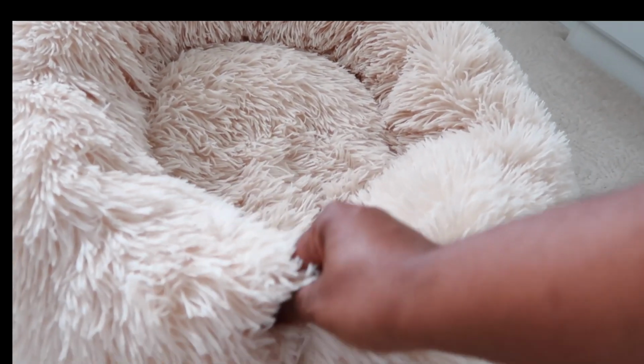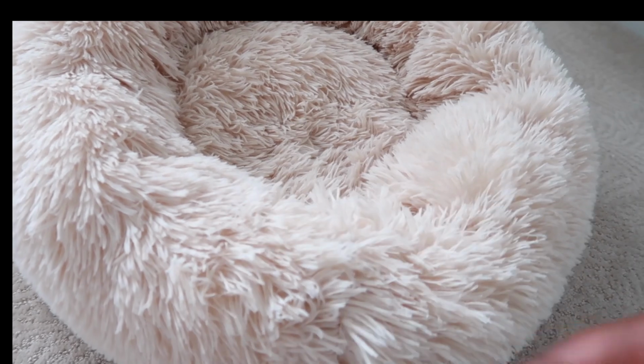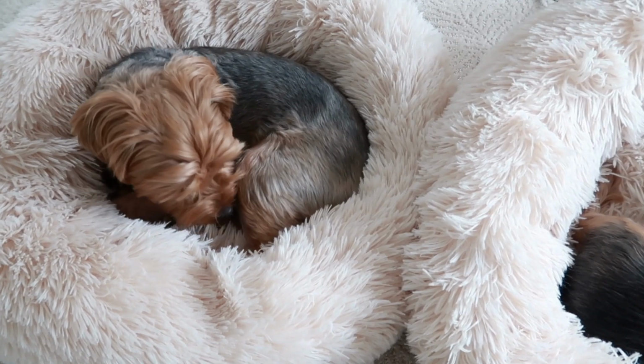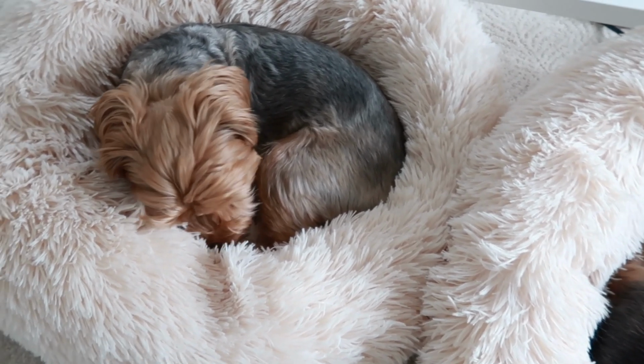I usually keep it under my desk so that when I'm working from home, they have a place to come. They love to be right up under me, but this gives them a place where they can really be comfortable, and they will just snooze. A lot of times I'm having client sessions and they are just snoozing away. And so these have really been one of their favorites.